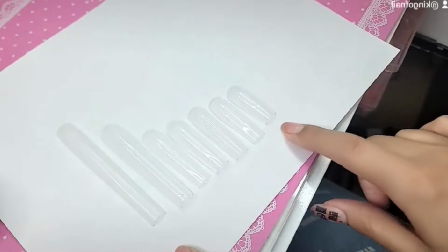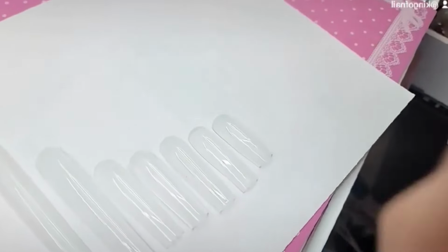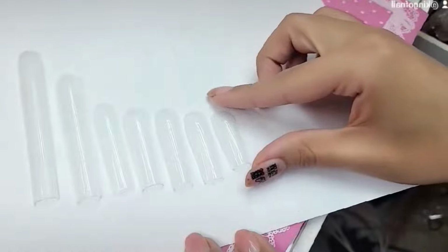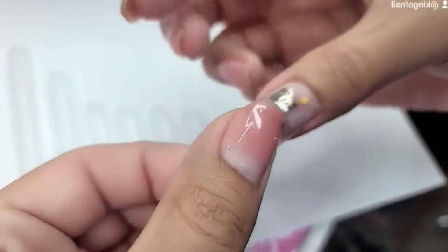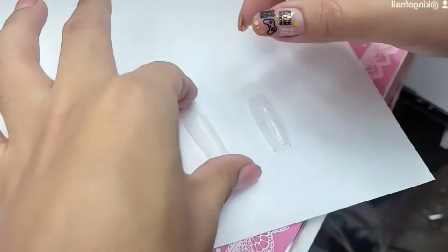So here we have a long XXL sculpted square. Let me see if I can move the camera a little bit closer. So here we have XXL sculpted square. I'm gonna put it on my thumb so that way you guys can see. These are all size 0 too. So there she is, XXL sculpted square. This is extreme square.